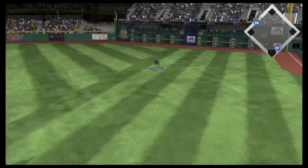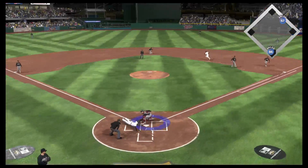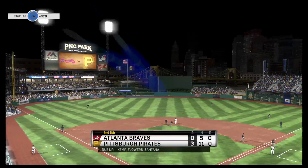Line to the right side, and that's in there. Base hit. The throw to the plate. McCutchen's gonna nail him trying to score out at home plate.